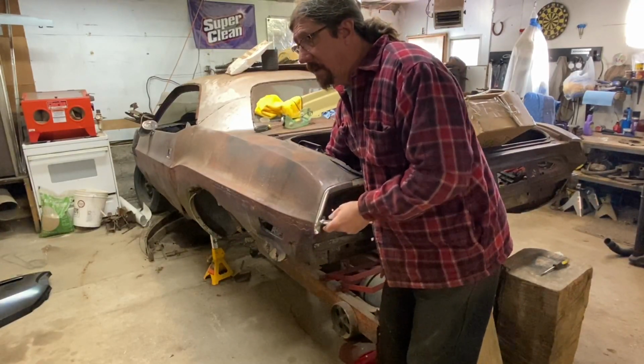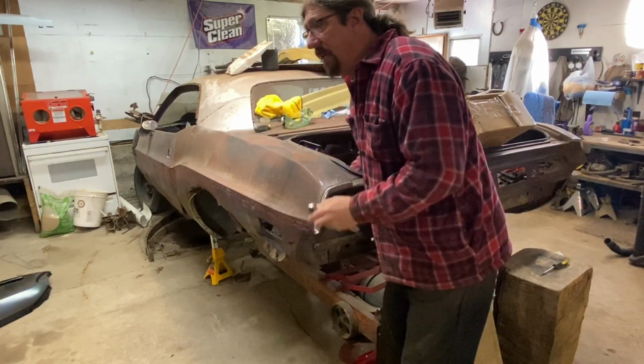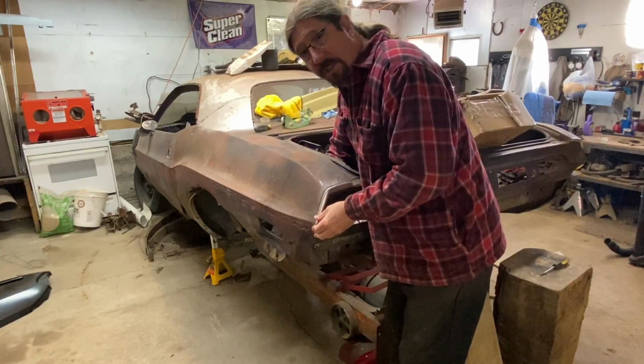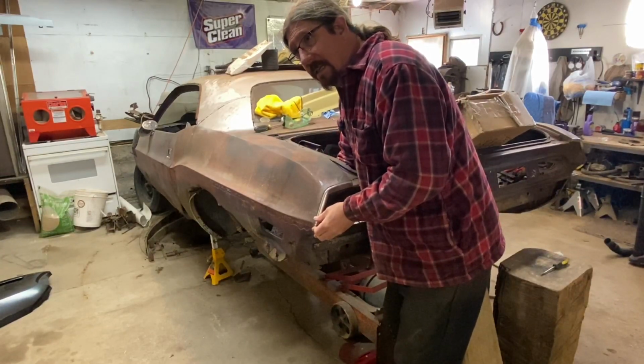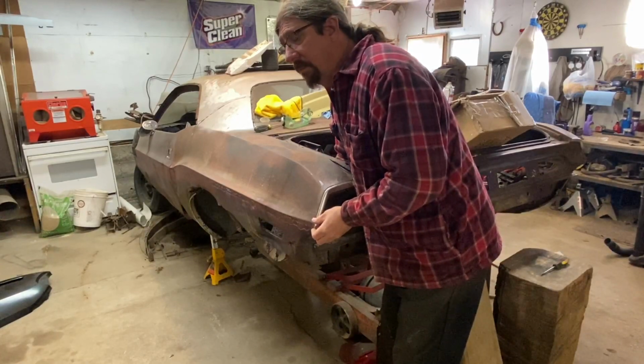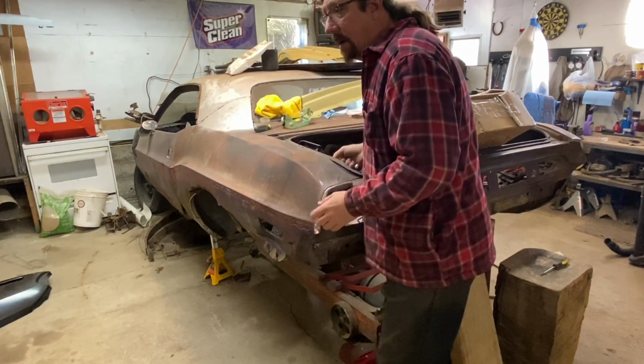I thought maybe it broke off. It was so easy, but I don't know. It's weird on this car how some things are so loose and other things are so rusted. It's kind of a pot licker. I'm gonna have to get an air ratchet.